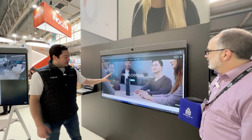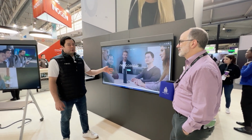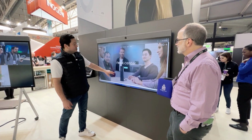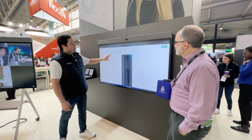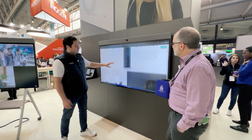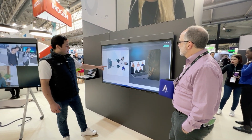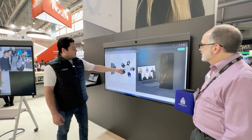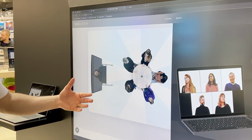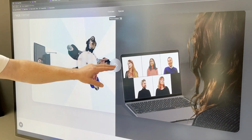The Neat Center is essentially a second camera and microphone module that has a 360-degree view on it, right? And this is actually something that will pair with the device in the room itself. So if you look in this example here, you have a Neat Board here, and you have the Neat Center in the middle of the room, and they'll actually pair on the network and work together as a single system, right?